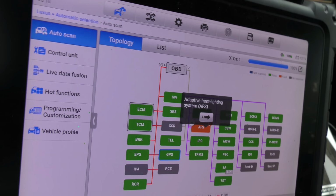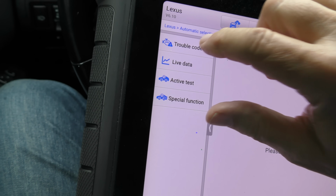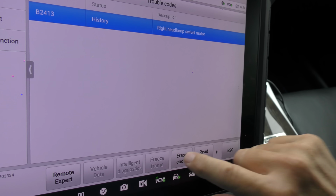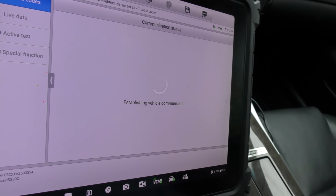Adaptive front lighting again. You know, do you really care? We'll see what the code is. Vehicle speed and steering. It's got those stupid headlights that can adapt. We'll see what the trouble code is. Headlamp swivel motor. Maybe it got stuck at some time. He hasn't caught any problem. We'll erase the code if it doesn't come back. That would just mean it got stuck. Maybe ice got on it or something. Who knows? That's a lot of technology you really don't need.